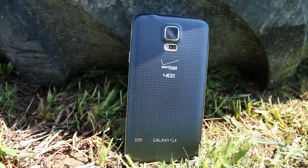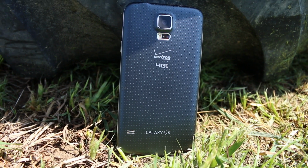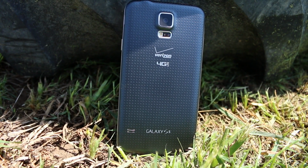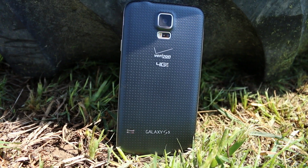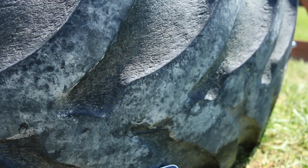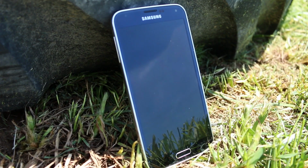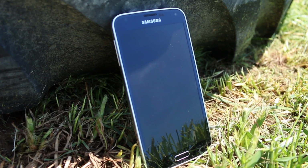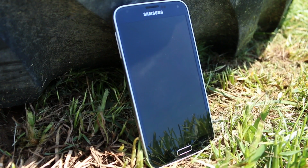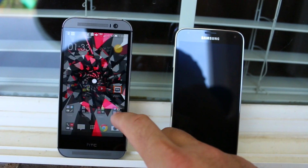And the back has this new dimpled feel, which is a lot better than it is with the S4, where you had that slimy feel on the back. So although I don't like the look, it definitely feels better in the hand. And then you have the 16 megapixel shooter in the back with the white LED and the heart rate monitor next to that. The front, again, is your normal Samsung layout with your sensors at the top and your front-facing camera. And then the home button also has the built-in fingerprint scanner this time, which we'll look at later on.